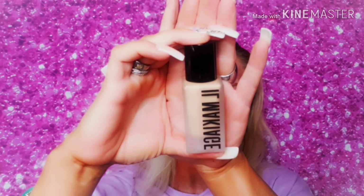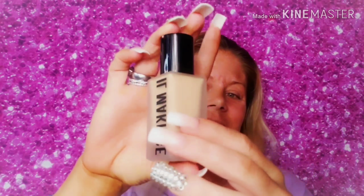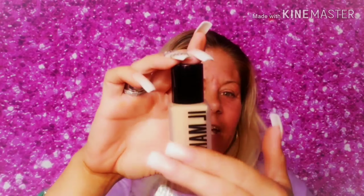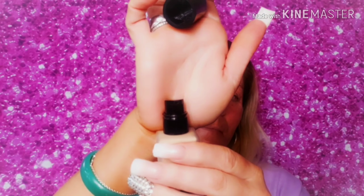This foundation retails for $44. It is a nice glass heavy bottle. Very sleek again, all the way through with packaging. It does have your pump, which everybody is obsessed with.